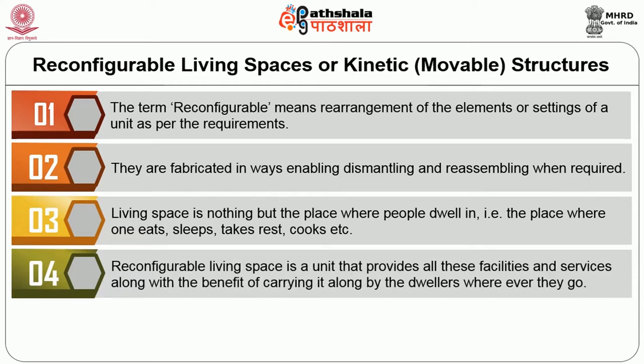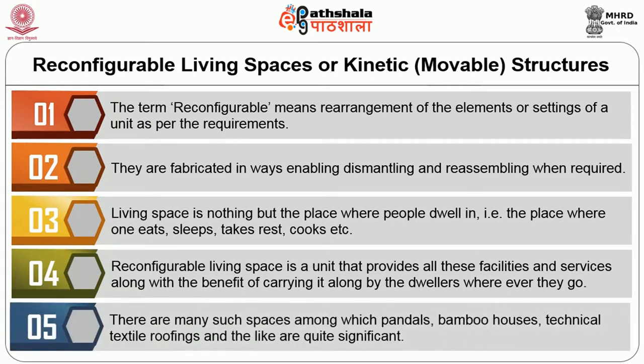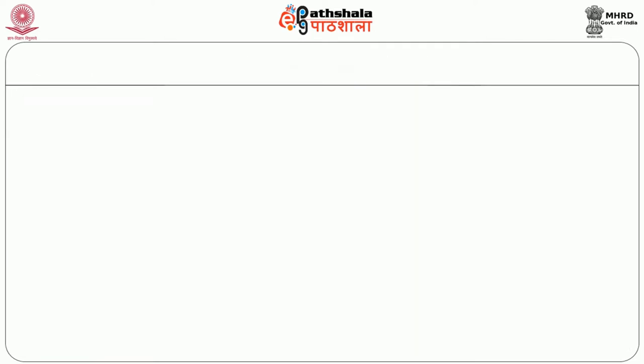Reconfigurable living space is a unit that provides all these facilities and services along with the benefit of carrying it along. What do you mean by that? It's being portable by the dwellers wherever they go. There are many such spaces, among which pandals, bamboo houses, technical textile roofings and the like are quite significant. The first one is a pandal.